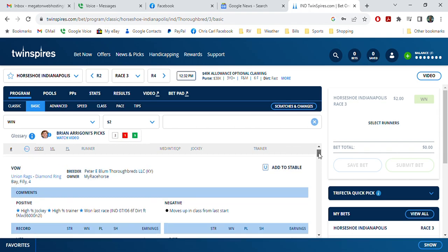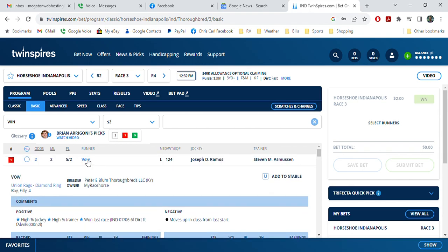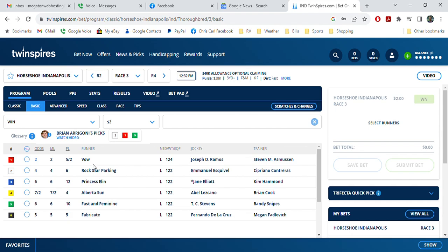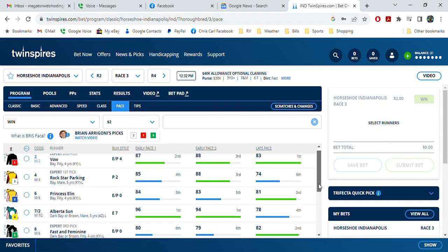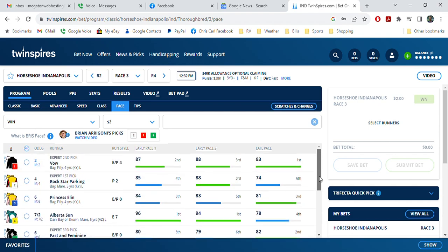And so in any case, I'm gonna go back here to the main board. So anyway, under the basic handicapping tools, you have all that information for each horse. And then I'm going to go up here to pace. And this is what I really like. This is what you really want to visualize. This ranks the horses by early pace 1, early pace 2, and late pace.